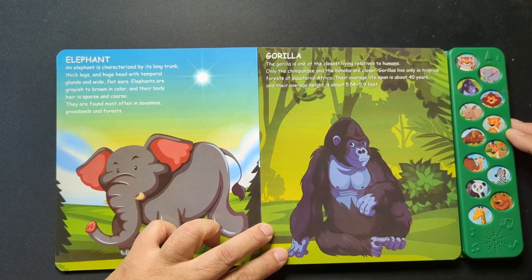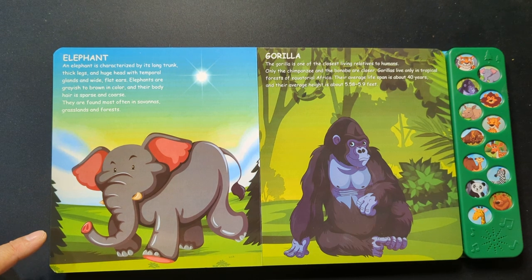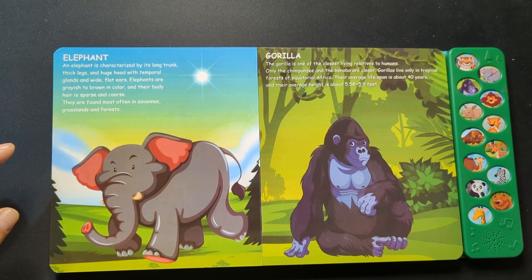An elephant is characterized by its long trunk, thick legs, and huge head with temporal glands and wide, flat ears. Elephants are grayish to brown in color, and their body hair is sparse and coarse. They are found most often in savannas, grasslands, and forests. Elephant.